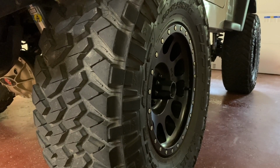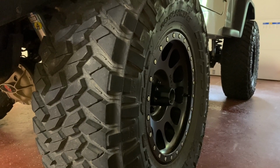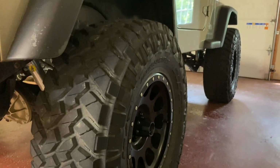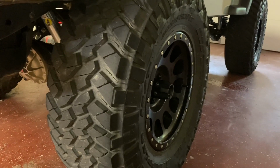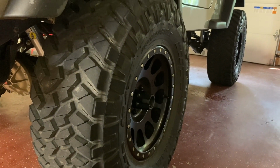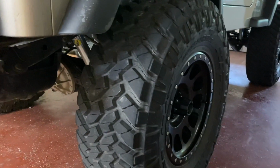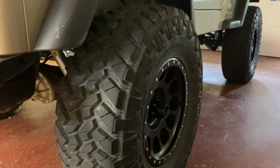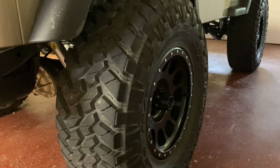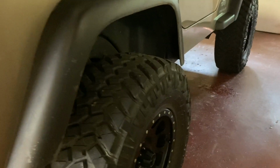So the first tire on our list to discuss today is going to be the Nitto Trail Grappler. As you can see, and have probably seen in various other videos, the Trail Grappler is what we chose to run on our Jeep. Several reasons we looked into the Trail Grappler. First off, just preference, looks wise and everything. I mean, clearly this is a very sharp tire.